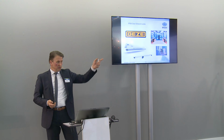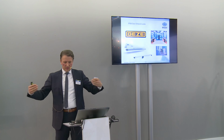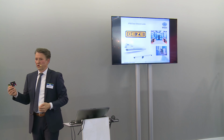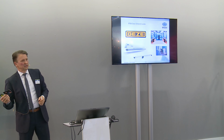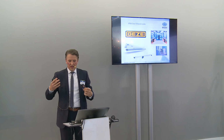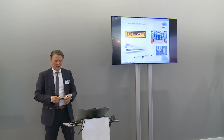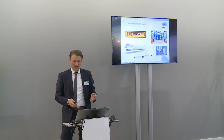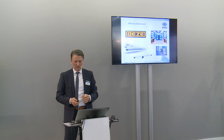Also Gatesy, they are around the corner doing the sliding doors. Again, I can open the sliding door in a comfort area, but in an emergency when the firefighters have to go in because they have received the IP address, the authority access control is happening here from outside, and that is secured by and specified by the regulations I have mentioned before.